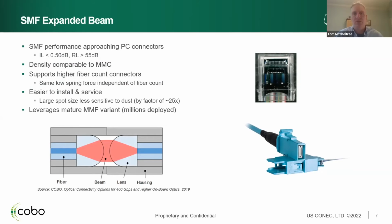And so Rebecca also mentioned expanded beam, and there's a few developments here that I want to make sure the industry is aware of. One thing is that for single mode performance for expanded beam, it's really starting to approach what we've seen traditionally for physical contact connectors. The target loss and return loss, you can see there, is around 0.5 dB for insertion loss, 55 dB for return loss. That's much better than where we were a few years ago with the technology.